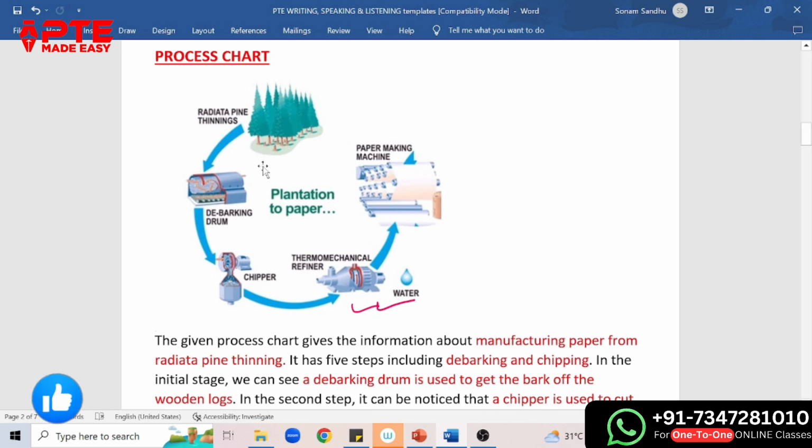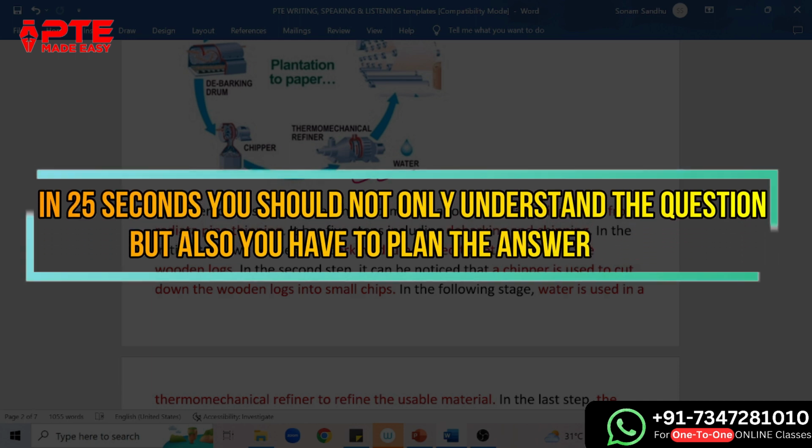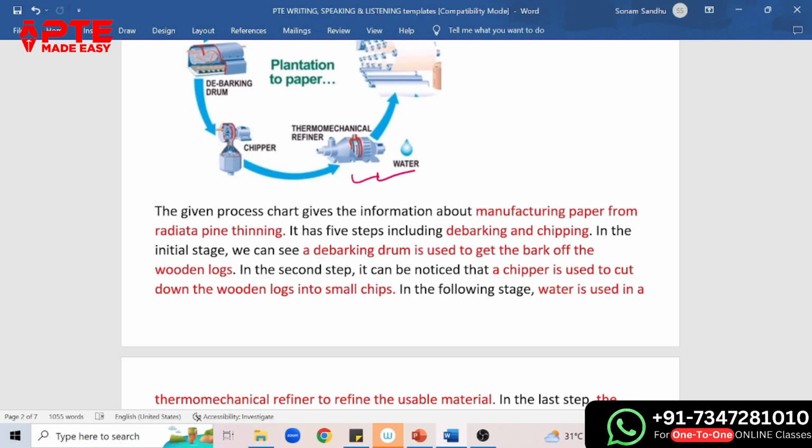Now, this is the way we are going to incorporate any template, and with the help of this template you can easily prepare any describe image question in just 25 seconds, because here you get only 25 seconds, and in 25 seconds you not only need to understand the question but also plan and prepare the answer. So please focus on incorporating the template, it is going to help you a lot.